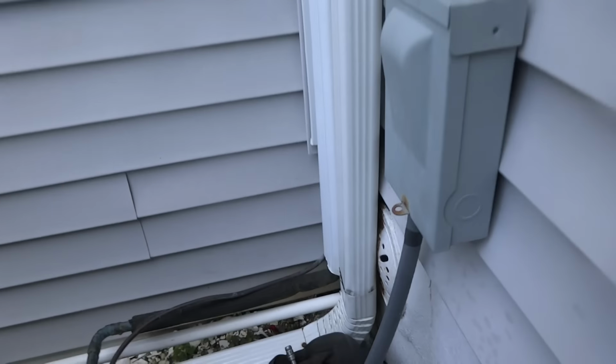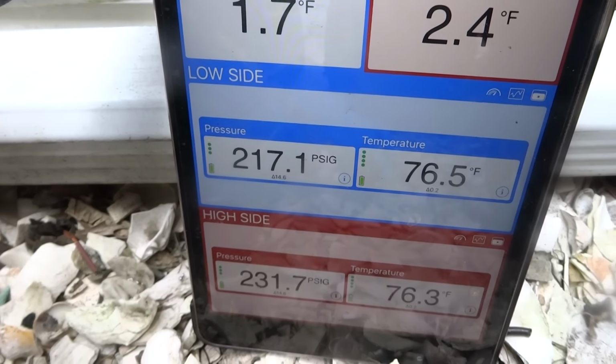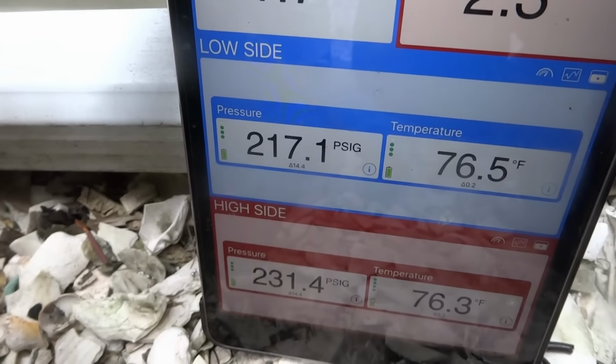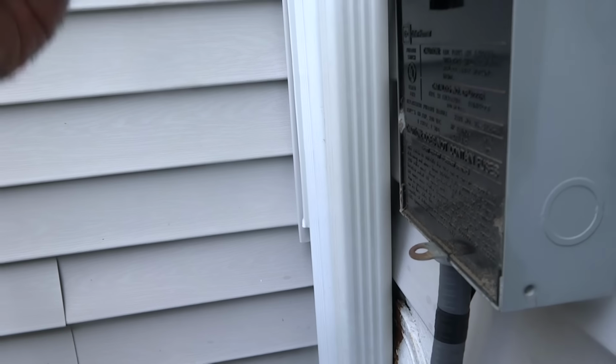Get him some extra filters. 3 extra filters there for him. This thing should fire right up when I put the disconnect. Oh, I gotta do this piping yet. Let me fix that. All right, that's what the 410 should be like without it running over 200. We'll start it up and should be able to do this disconnect and it should fire right up.